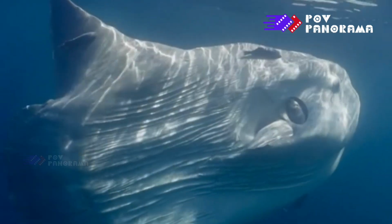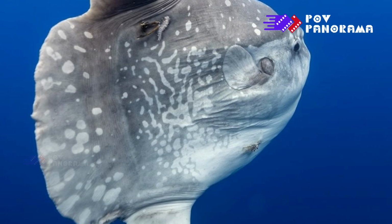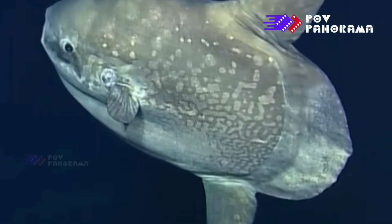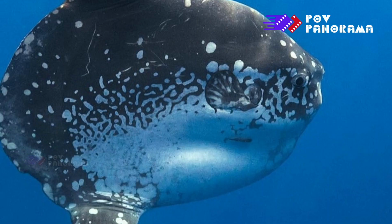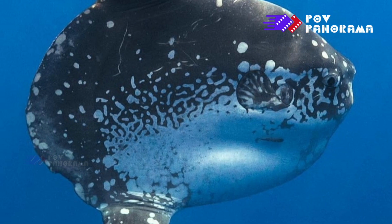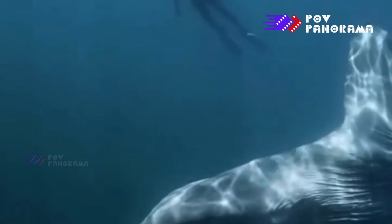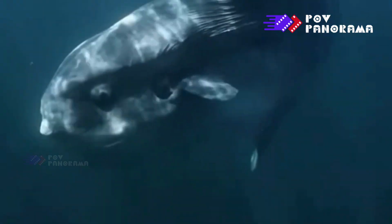They have a large round head with no true tail fin. Instead they have a clavus, which is a rudder-like structure at the rear of their bodies. Their dorsal and anal fins are tall and help propel them through the water. Sunfish typically have a gray, silver, or brownish coloration, though their skin can sometimes display lighter spots. Their color helps them blend into the surrounding waters, providing some level of camouflage.